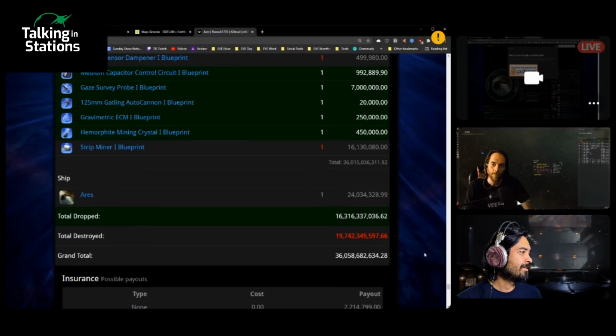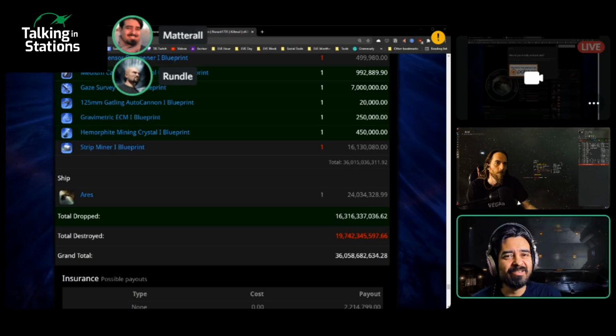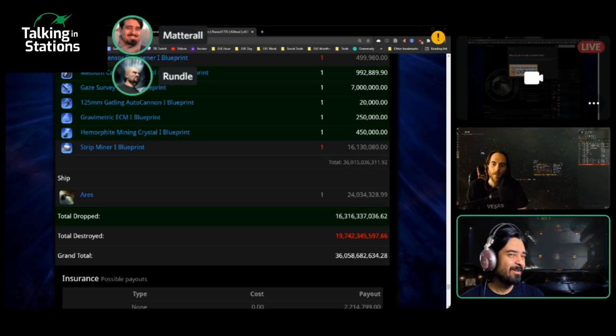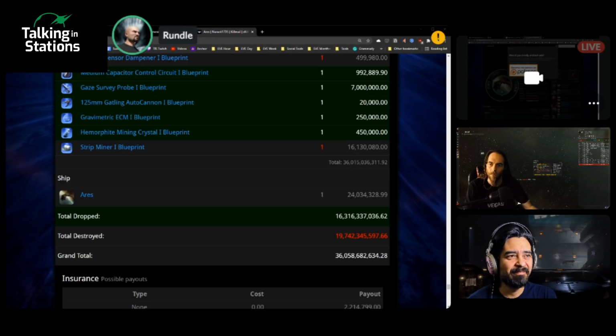There you go. Well, he is lucky because there was a guy in a jump freighter, actually, I think, that lost 100 billion in blueprints. So yeah, I don't think I'd feel too lucky if I lost 36 billion, but at least I guess you could think it's not 100. Well, we're adding to his misery, but we're letting him know he's not alone. No, he's not alone. That's right.